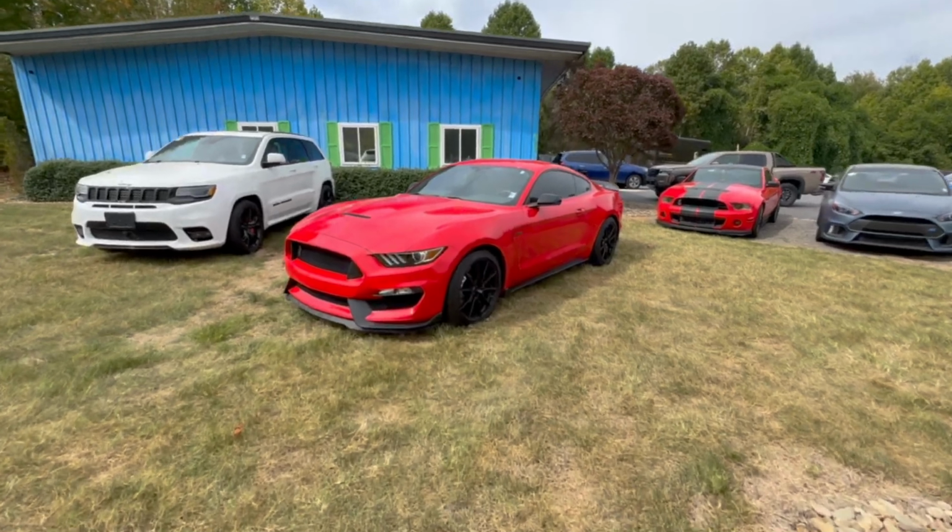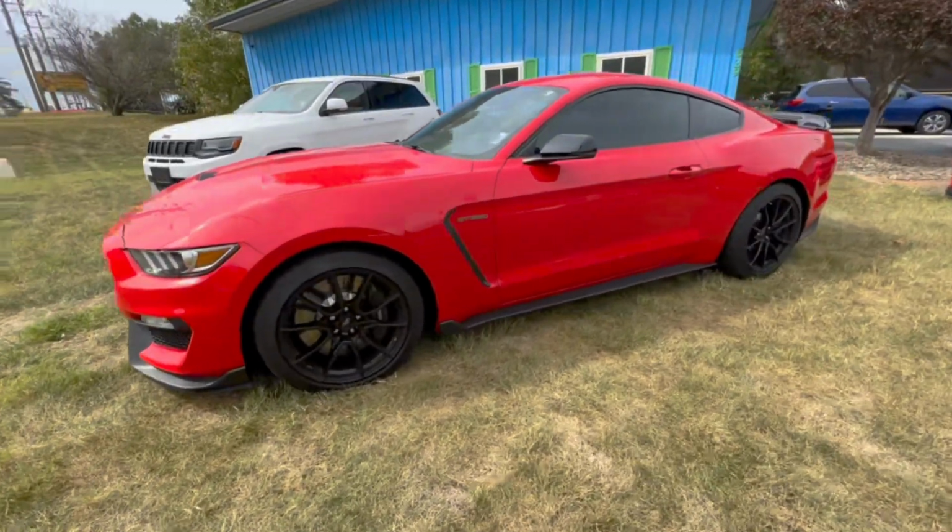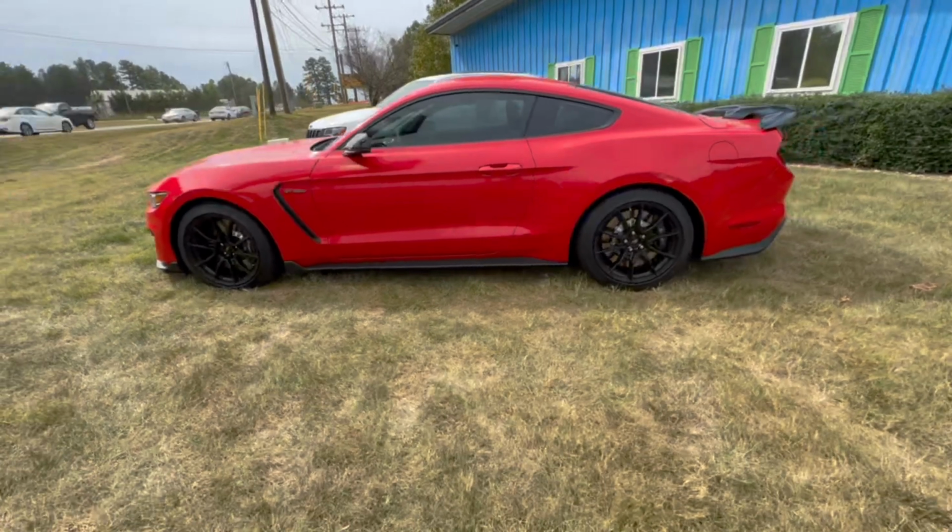Switching over to my cell phone here as my GoPro died. That has been a test drive in our 2020 Shelby GT350, and this car is an absolute blast to drive.